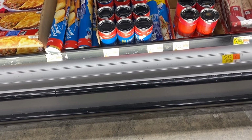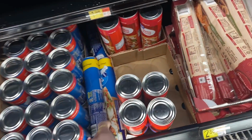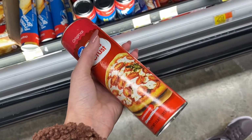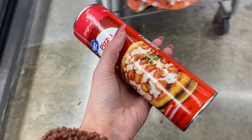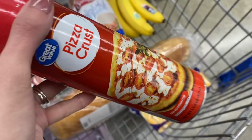Next, we're going to go ahead and grab some dough for our homemade pizza night. I don't know, it's not exactly homemade because I am buying the dough, but it's just an easy dinner. I'm going to get the Great Value brand right here. There's the Pillsbury brand, whatever brand you want. I'm not super picky on brands, so I'm just going to grab this one because it's pretty decently priced.